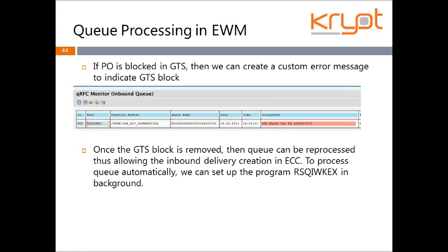So by doing this, we have met the customer's requirement: they want to be able to create the inbound delivery in ECC, but they don't want to start the processes in EWM. So we have made sure that the delivery is created in ECC, but the delivery is not processed in EWM. It's stopped in the queue. We also make sure we clearly identify why we stopped it from going to EWM. As you see here, we clearly say it's because of a GTS block on the PO number.